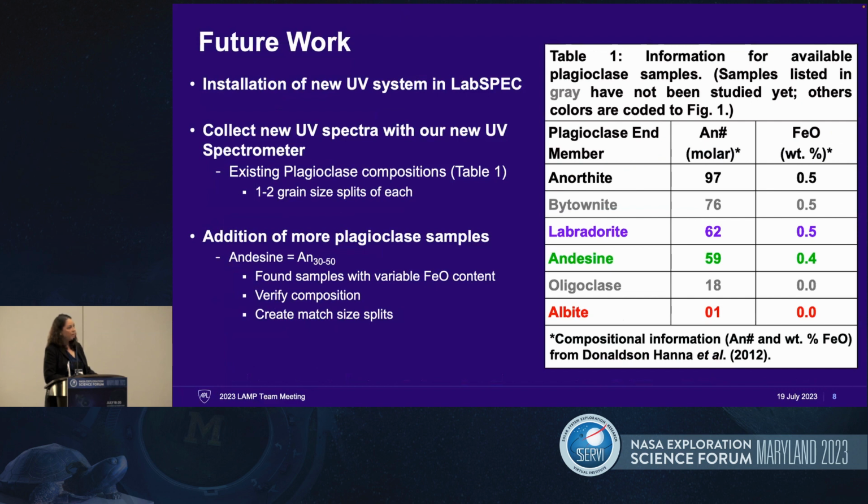So we've only gotten a few of these samples collected so far. You can see that we have a nice list there. We are currently installing a new UV system in lab spec, and it will allow us to collect UV spectra a lot faster. The old system took about 3 hours for a single spectrum. So we're excited that we're going to have this new system that works much faster and gives us really good data. So our plan is, once we get that installed, we're going to collect new UV spectra of all the samples, including the ones that we already have collected and the other grain size splits that we have.